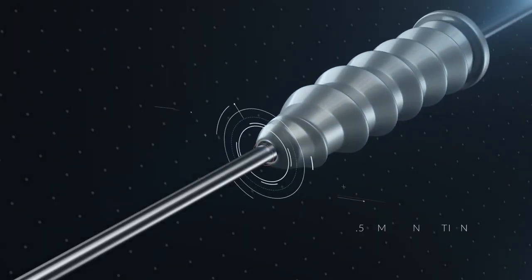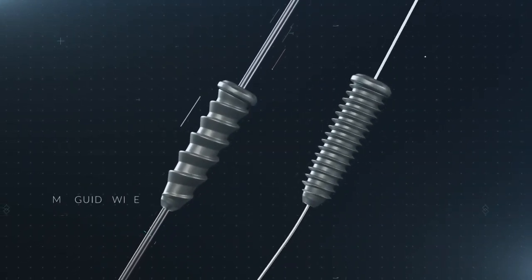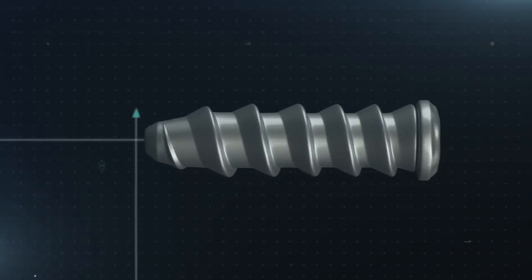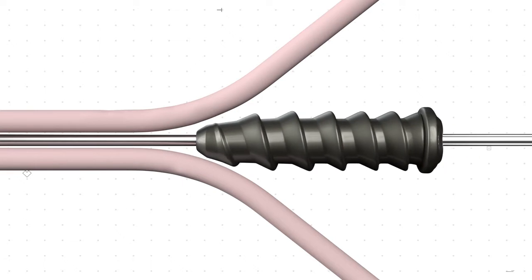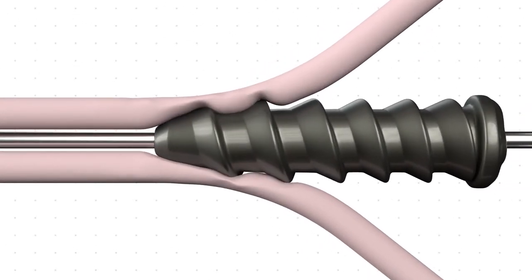The screw features a wider 2.5 millimeter cannulation, so a rigid guide wire can be used. And with the addition of a tapered tip, smooth entry and correct angulation is achieved with minimal effort. While securing the screw, the blunt thread edges firmly press the graft against the bone without damaging it.